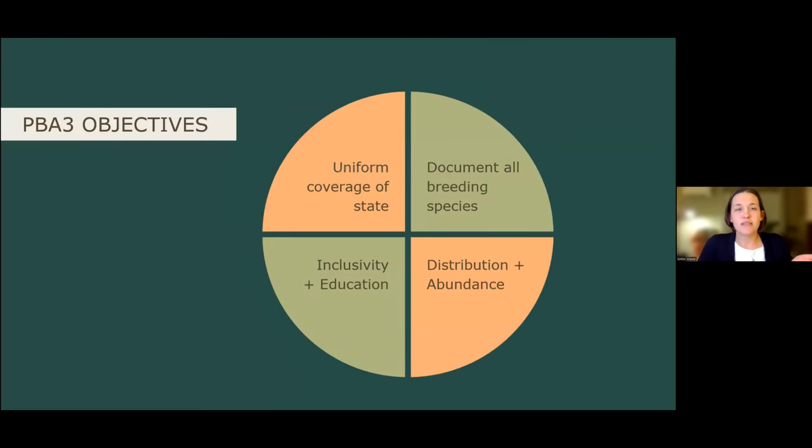We have a whole list of objectives for the atlas. I've collapsed them down to these four main ideas here. So starting at the top, like I said, we want to uniformly cover the state. So we're going to get to all of those blocks. We want to document all breeding species in the state. And again, we want to get that distribution and abundance data. So we'll be looking at where birds are, and then we'll also be doing those point counts again to look at how many birds are there.